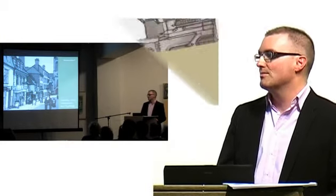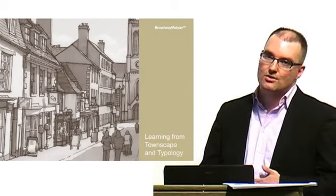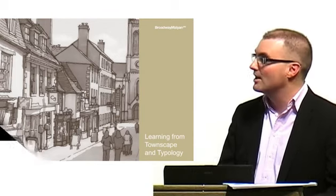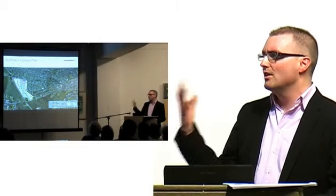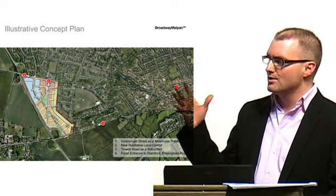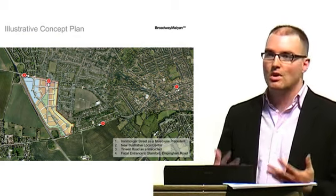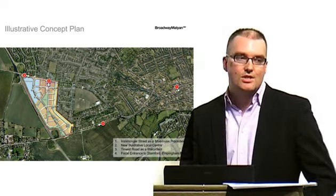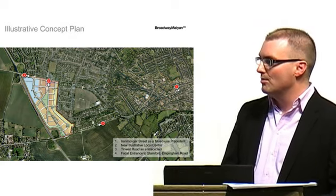Now, in terms of learning from townscape and typology, all of the examples we showed were very much two-dimensional, and it was to explain to local people how density worked, because it's such a confusing subject. We also wanted to look at three-dimensional examples as well, and that's just a very early framework plan for the site that looks at different areas in terms of potential areas for density. We want to work that up with the community, so we don't want to rush too far ahead in terms of master planning. We don't want to do too much design at this point. We want to just do a pattern book, basically, and then design the community up with the local people.